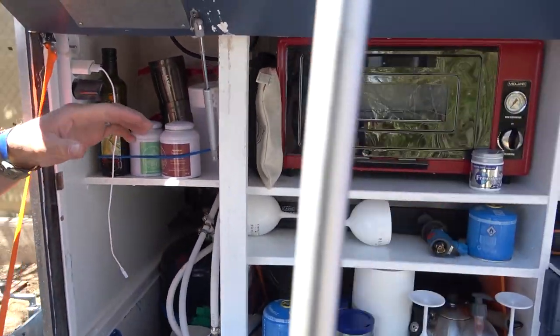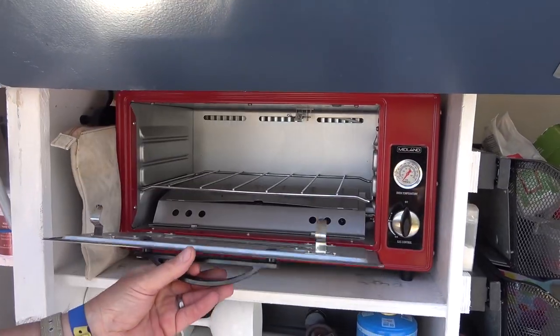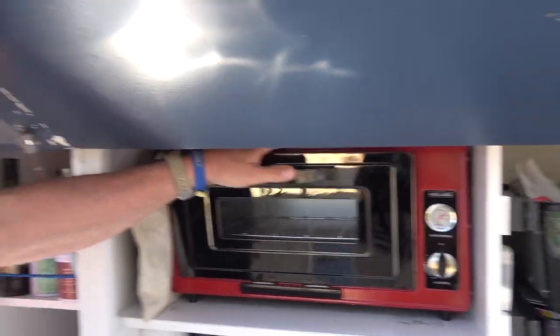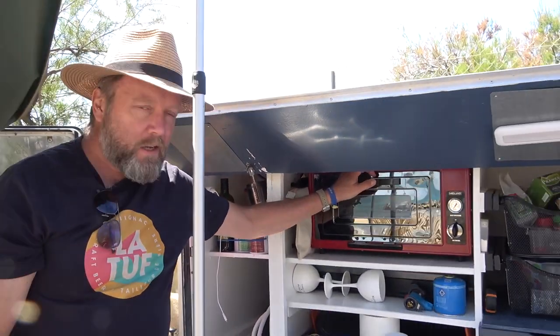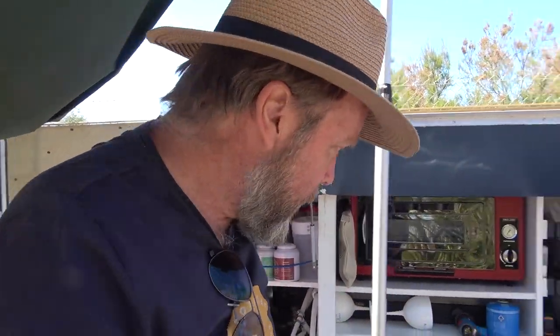This is the gas oven, which is really cool. It actually works quite well. It's a bit slow, but in the end you get a really nice meal out of it. And we've made some quiche and stuff, which is like novel. You never do that on a campsite, right?